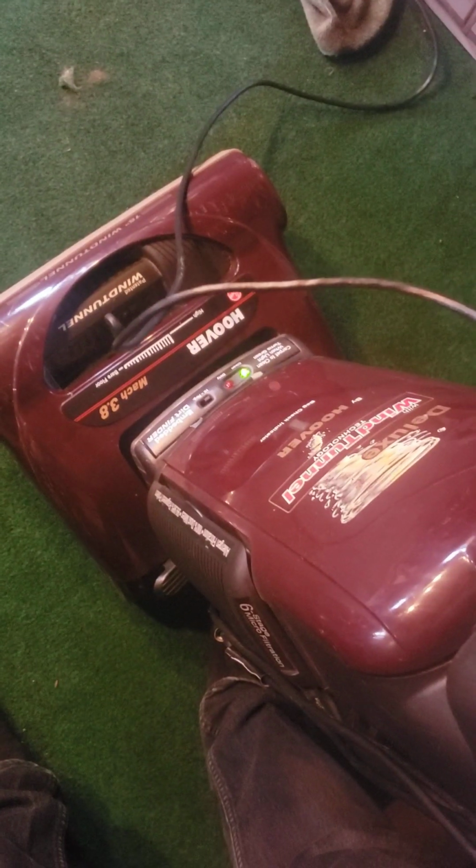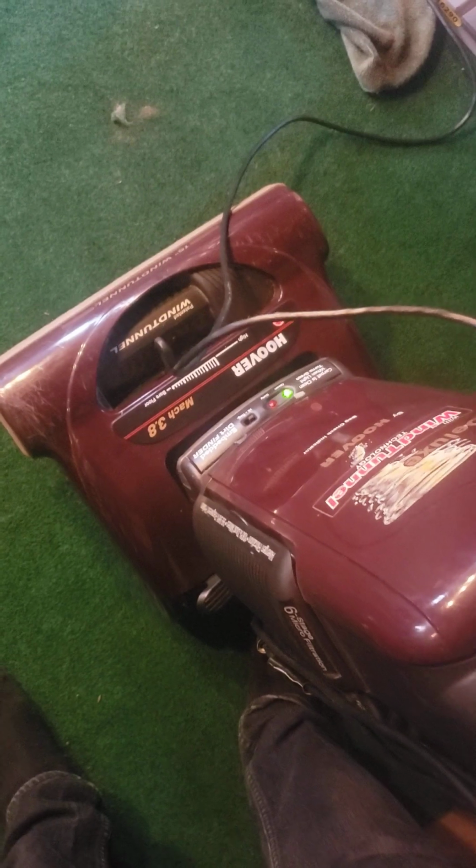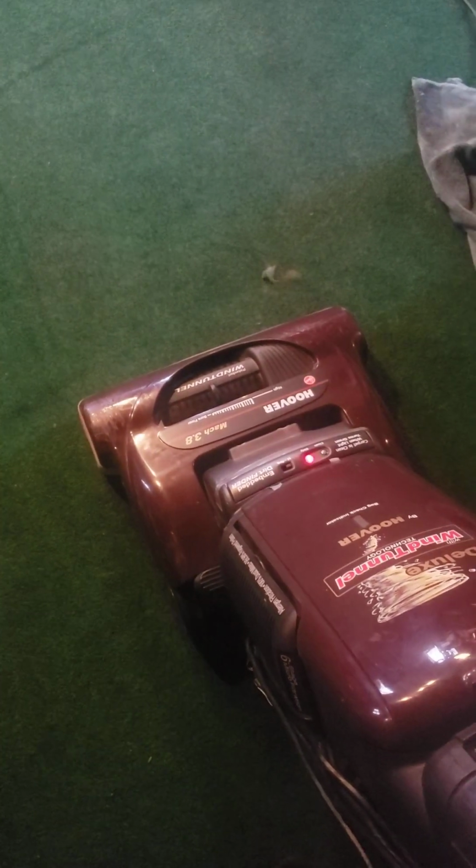Oh, that embedded dirt finder, that's green, meaning it's detecting nothing right now. Okay, I'm not sure if you heard me over the vacuum, but when that light was lit up green, it means it wasn't detecting anything on the carpet. So, let's go ahead and give our new Hoover Wind Tunnel Deluxe a test run in 3, 2, and 1.